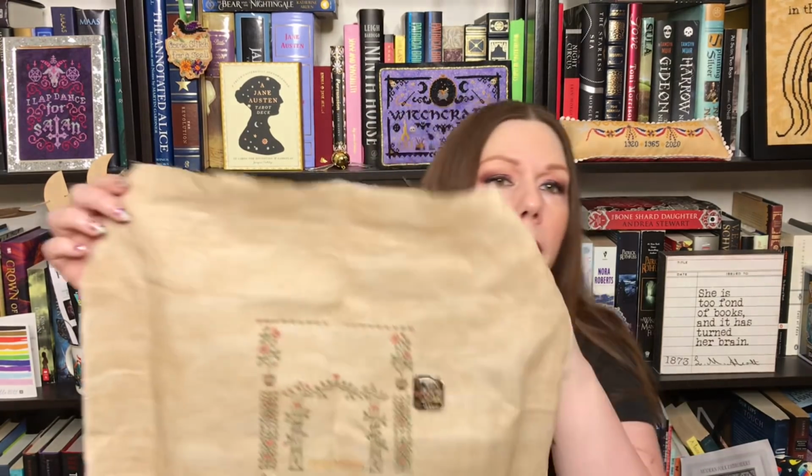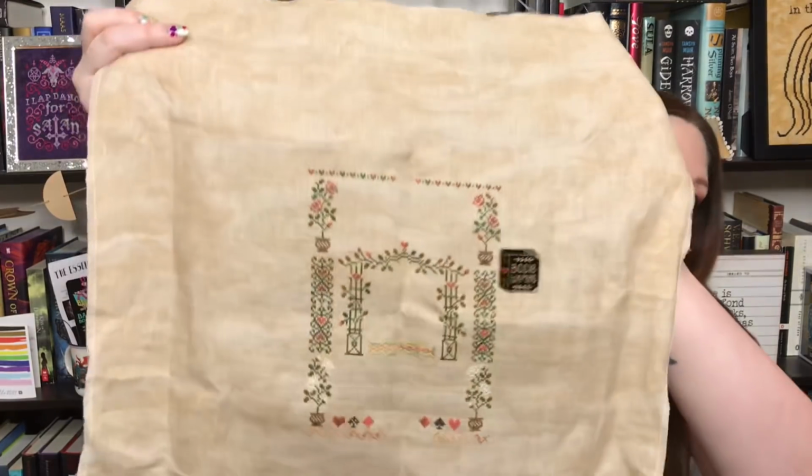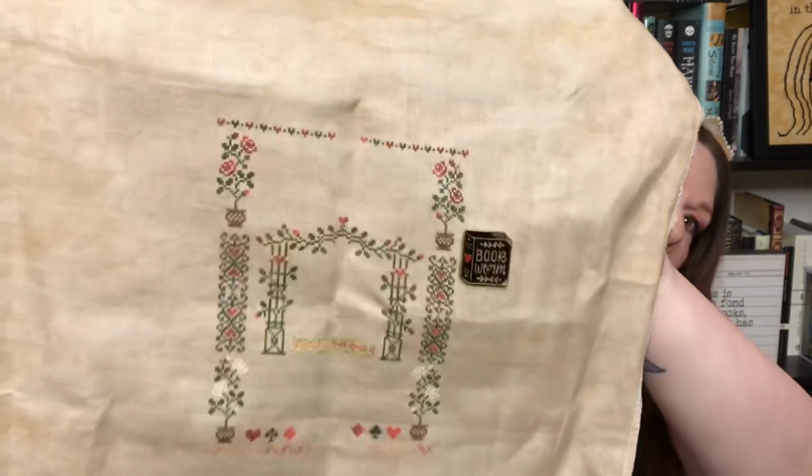I am stitching this with the called for floss. I ordered the floss from Owl Forest, and I'm actually using the called for linen as well. It's Vintage Country Mocha, but I'm using 40 count, so 1 strand of floss over 2 on 40 count. I think they called for 32 count Vintage Country Mocha, but the color is the called for color. So here's where I've got on part 1 and 2.